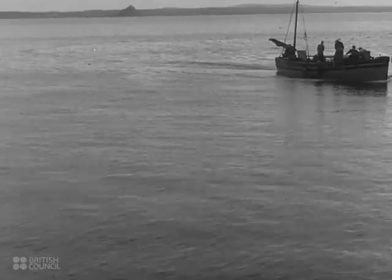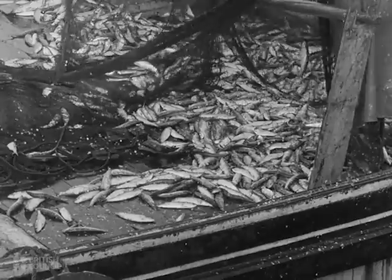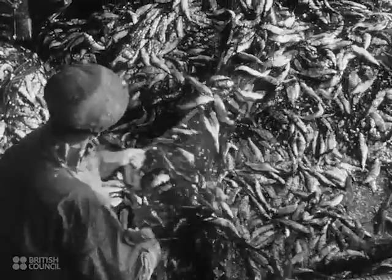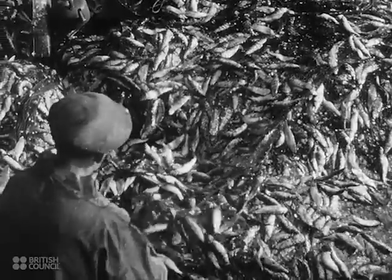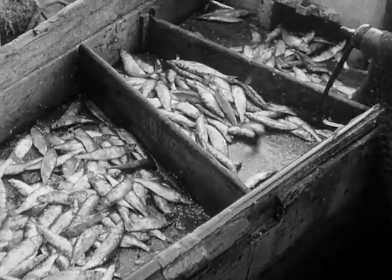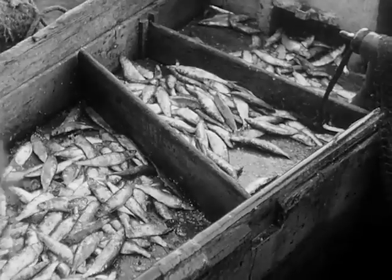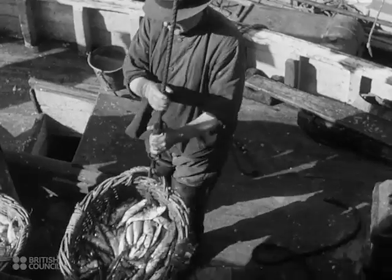On nearing the harbour, the men begin the task of removing all the fish from their nets. Each pilchard has to be removed from the mesh by hand. This boat has a catch of over 50,000 pilchards. Next, they are divided up into heaps of 200 and put into baskets. They are then ready to be hauled up onto the quayside.